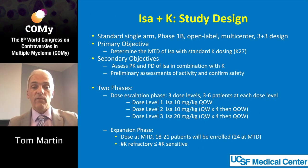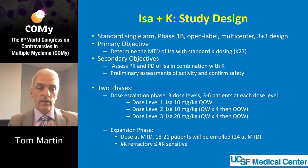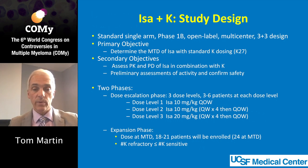This is a standard single-arm phase 1b open-labeled multicenter trial. It was a 3+3 design. The primary objective was to determine the MTD of isatuximab with standard dosing of carfilzomib at 27 milligrams per meter squared. There were some secondary objectives, including to assess PD, PK, and activity, and to confirm safety with the two drugs together. There are two phases, a dose escalation phase where we tested three dose levels, and an expansion phase in which we added an additional 18 patients to, again, assess activity and confirm safety.